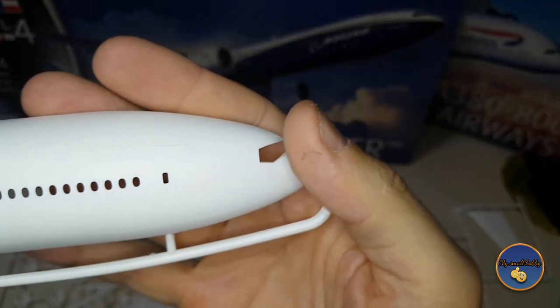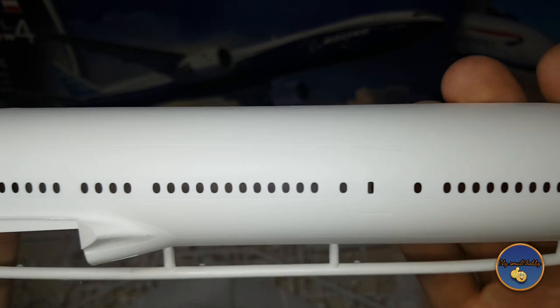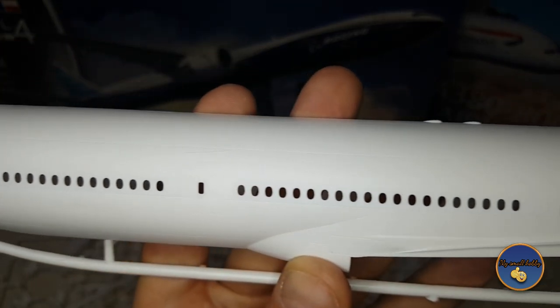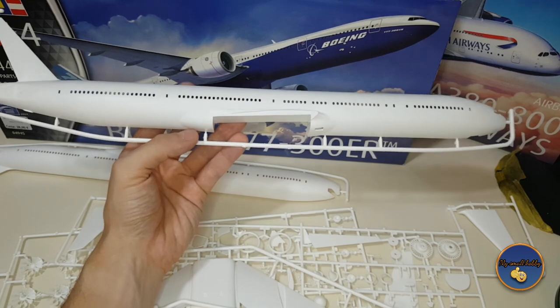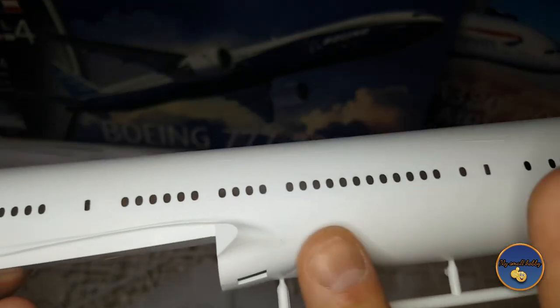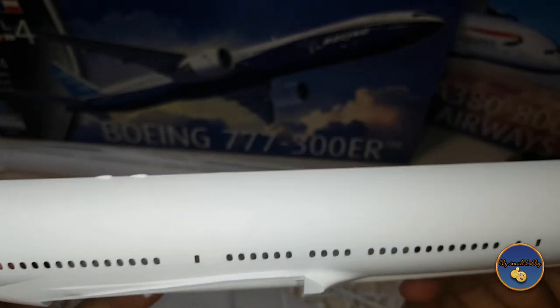The 777-300, it's long. It's so long. Oh my God, it's still going. Pretty long piece of tubular design, man. The texture on the surface is the same as on the wings. It's scratchy, matte finish, beautiful, no flash.